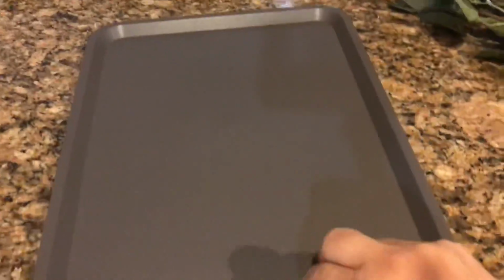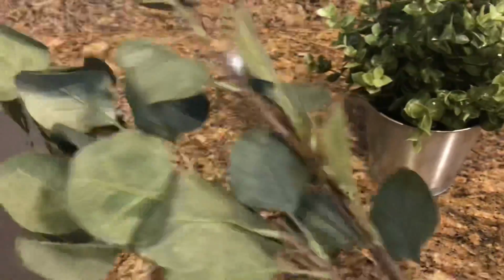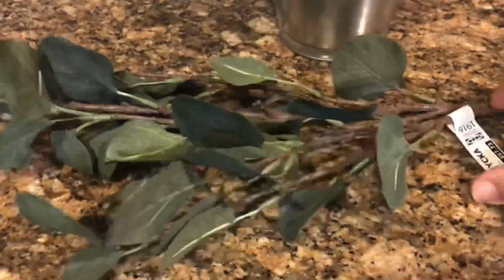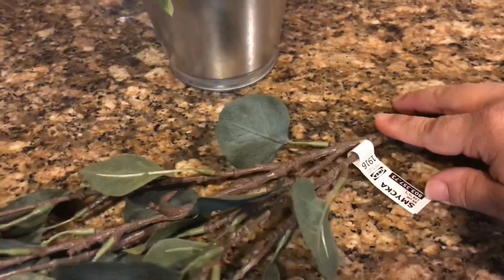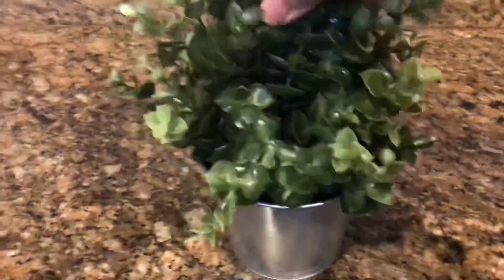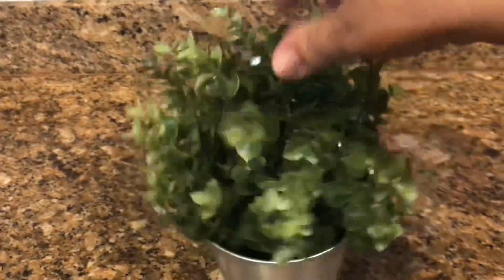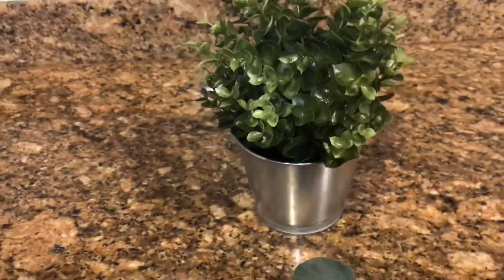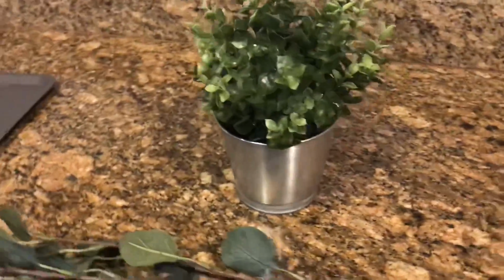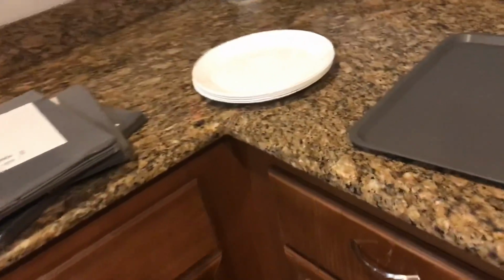And then I also bought a tray. This was $1.99, and I thought I could use that in the classroom. And then for foliage, I got these. Isn't this so cute? Like this eucalyptus. And this was $1.99. And then I think I told you that all of this with the little container, I love it. It's just some foliage, $6. So all of this was about $30. Not bad, right? And I had 5 plates.